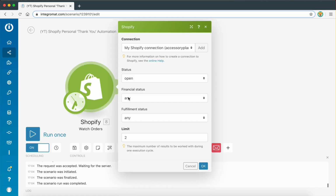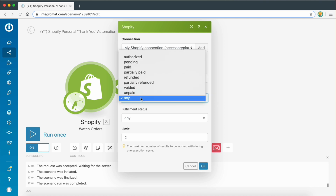So I'm going to select that, and this is going to be triggered when a new order is placed on my store. The status is going to be open. This is the status of the order, right? So obviously we're not going to select cancelled or closed because when an order is placed, it's going to be an open order, right?